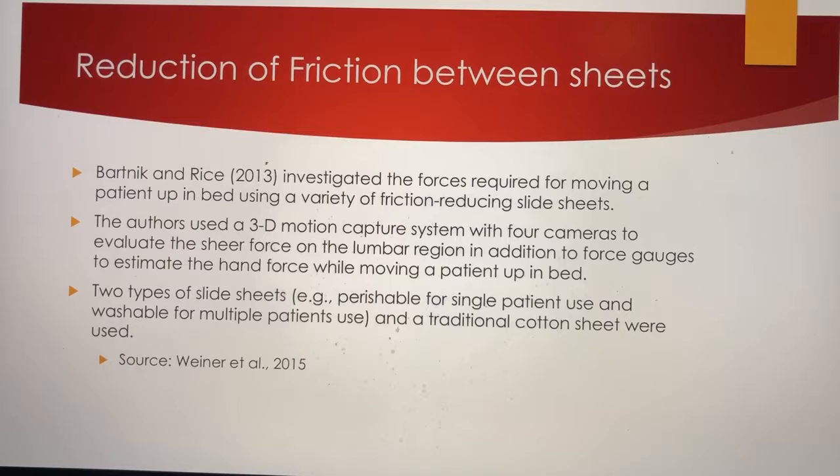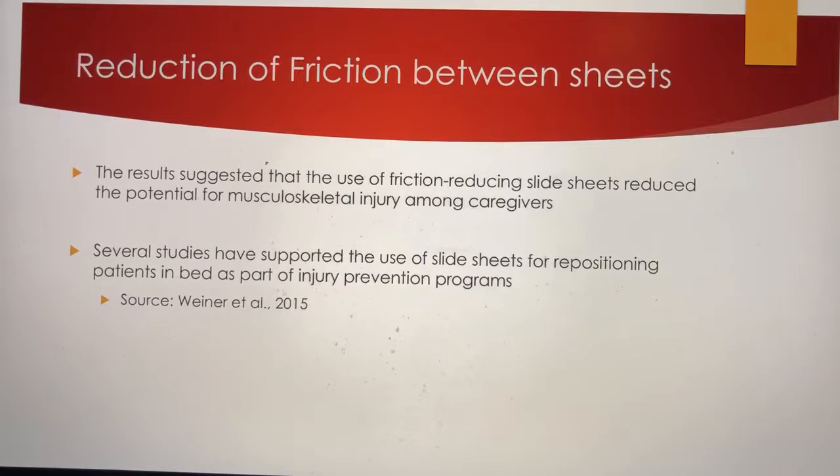Bartnick and Rice investigated the forces required for moving a patient up in bed using a 3D motion capture system with 4 cameras, and they looked at the sliding sheets. And the results suggested the use of friction reducing sliding sheets reduced potential for musculoskeletal injury.